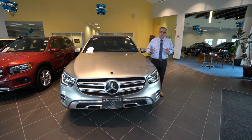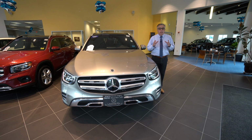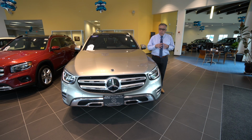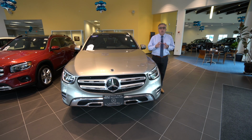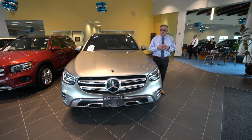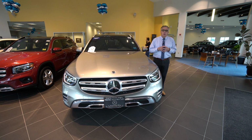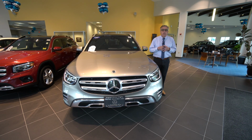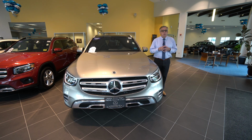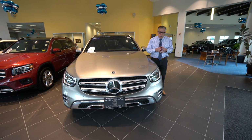So this is a 2021 executive courtesy car, meaning it has been lightly used here on the dealership. It has a little over 4,000 miles on it, and for that, we give you a $3,000 discount. So this car is just a little bit more than $47,000. Great value for a 2021 GLC. It is sold as a new car, so you get the original factory warranty, and on the Carfax, you show up as the first owner.